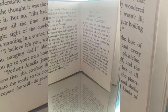Now, Amelia Jane had been good for a very long time, so good that the golden-haired doll really wondered if Amelia was ill. But she wasn't ill, of course. She was just boiling up for some more mischief. Amelia Jane had found the box of plasticine in the cupboard, and every night she played with the plasticine. She sat in the corner by herself, and the other toys took no notice of her at all. Amelia Jane was very clever and skilled with the plasticine. She could make flowers and shells and tables and chairs and all kinds of things.